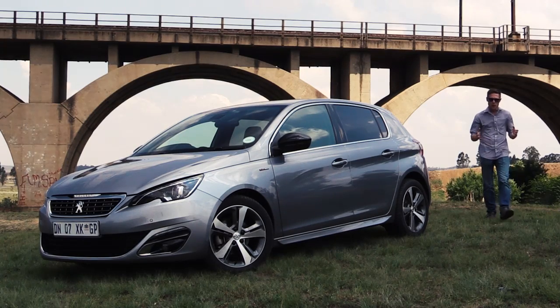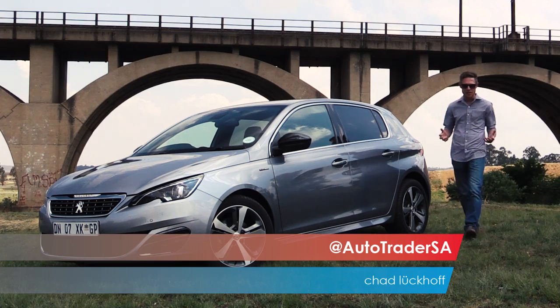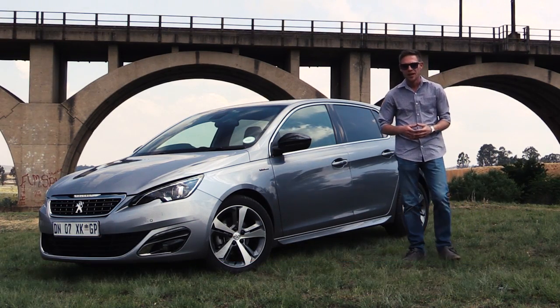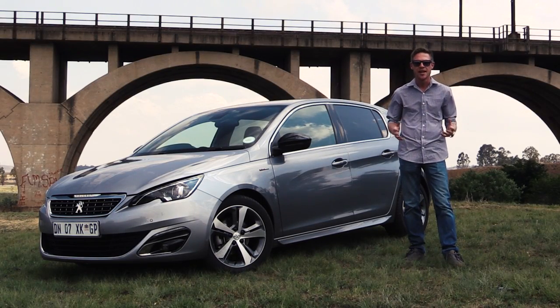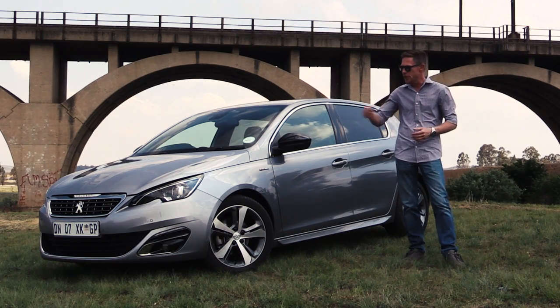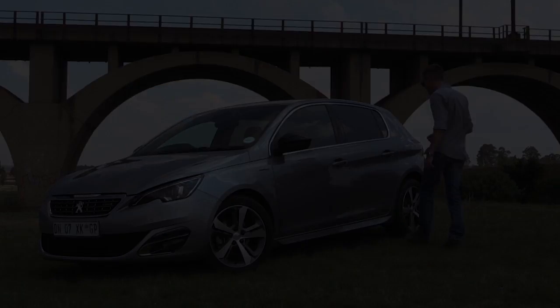Well, Peugeot had a firm following in the 80s in South Africa, and it was in the 90s and the millennium that they started faltering and getting a bit of a bad rap in South Africa. Well, Peugeot's back, and they're back with a bang, and they've got a whole host of new vehicles that's trying to break the stigma attached to the French brand. Their 308 GT line is one of those cars that's going to do it quite well, I think.